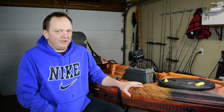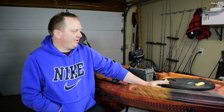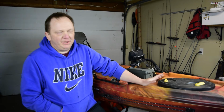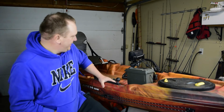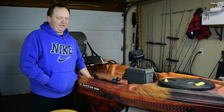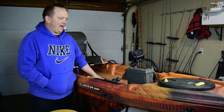But just to go over some of the things that I really enjoy about the kayak, it's got a ton of storage. The big front hatch, it's big enough to put your rods and reels in if you want to store them. You can put up to four rods in there, which is really nice. It's got a really nice flat standing area for standing up, and that's one of the best things about this kayak, its stability. It is a very stable kayak.